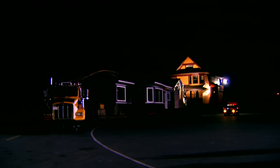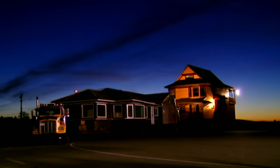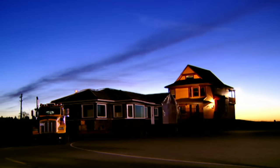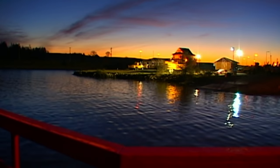We're gonna park the buildings here now. That's gonna be going on first, and then this is gonna go on next. The road trip for these houses is over. That was the easy part. Now, they must cross the water.